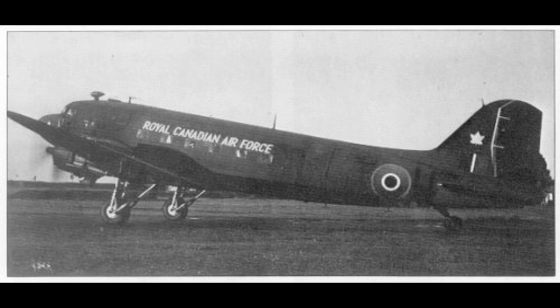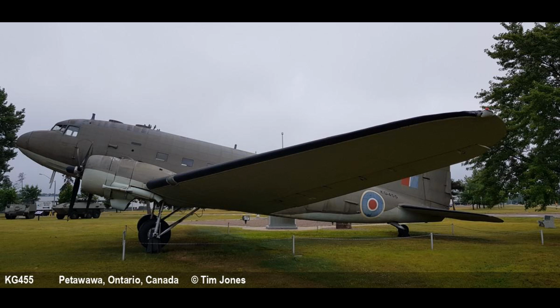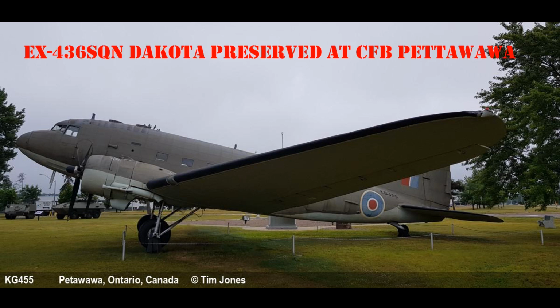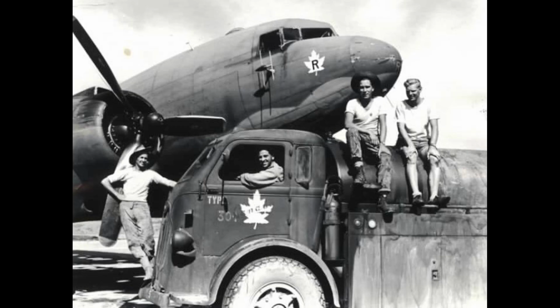Now, on April 3rd, 1946, the unit relocated to Odesham. They flew various missions throughout Europe, ferrying high-ranking officials, mail, general cargo, as well as evacuating former POWs back to England. Now, the first official mission in Europe was flown on September 9th when 3 aircraft flew to Paris, and the final mission flown was on June 16th of 1946 when 1 aircraft flew 3 passengers and 1.5 tons of cargo from Brussels to Odeham. The unit was disbanded on June 22nd of 1946.